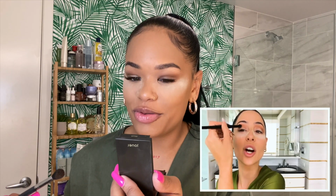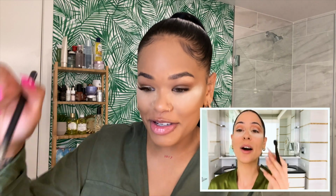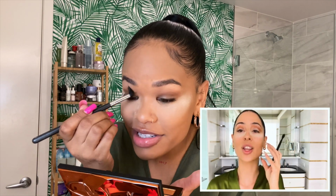So hard doing my shadow in this mirror because it's freaking dirty. Let me get a different mirror. Why would I do that to myself? Oh, this is way better. Okay, I can actually see now.